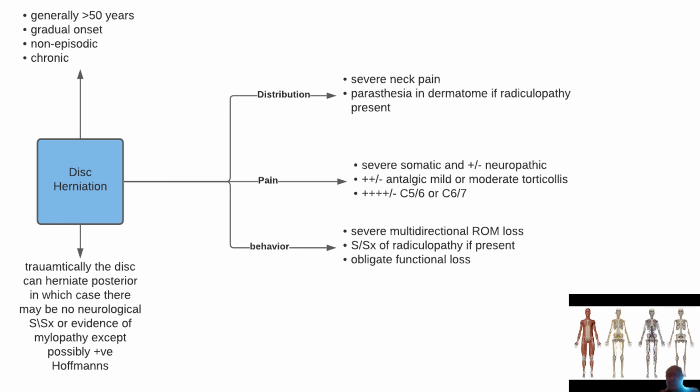You may have seen about half a dozen of them at C3, 4 and C2, 3, but it's unusual. Behavior: severe multidirectional range of motion loss with pain, severe signs and symptoms of radiculopathy if it's present, and an obligate functional loss. So it's not terribly common, but they do occur, and the biggest differential diagnostic problem here is between disc herniation and segmental dysfunction, and between lateral stenosis.